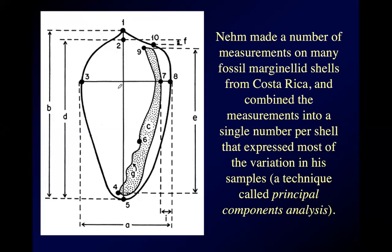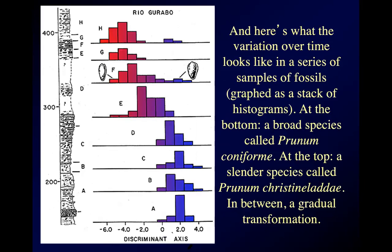You can't really keep track of change in 10 different measurements at once because it's so hard to get 10-dimensional graph paper. Even Amazon was out last time I tried to order some. But trying to study change in 10 different directions at once is more tractable if you take all those numbers and boil them down into numbers called principal components. So he ran principal components analysis on his marginellids. And here's what he got.